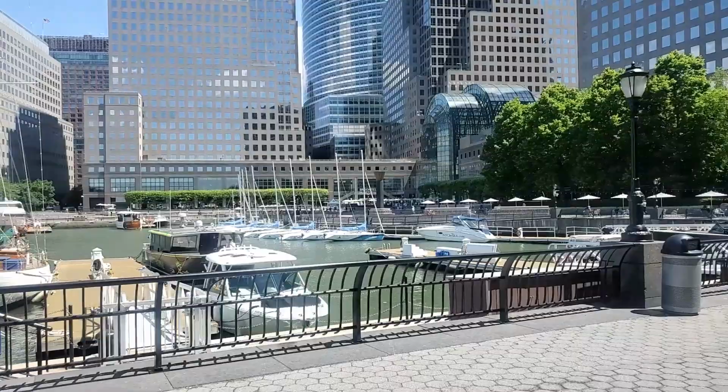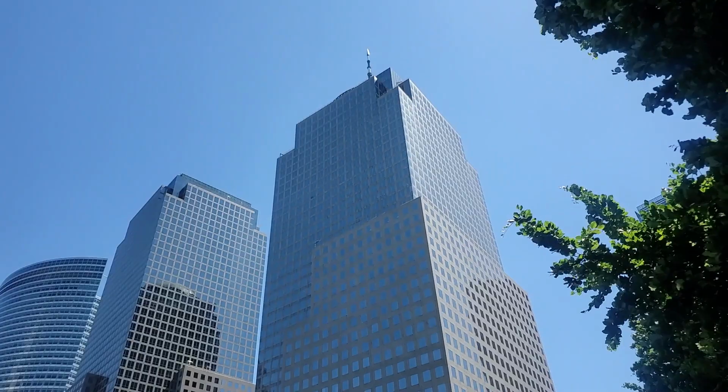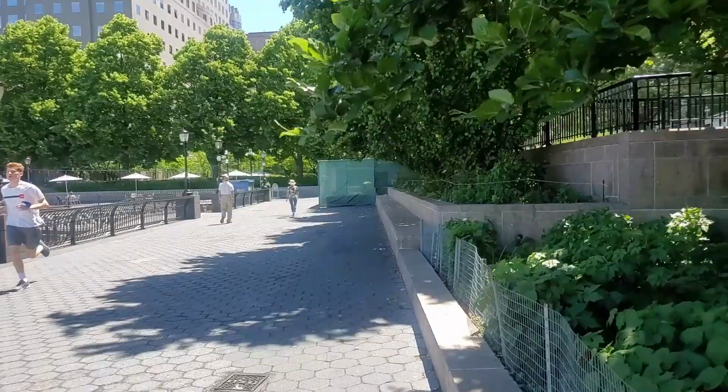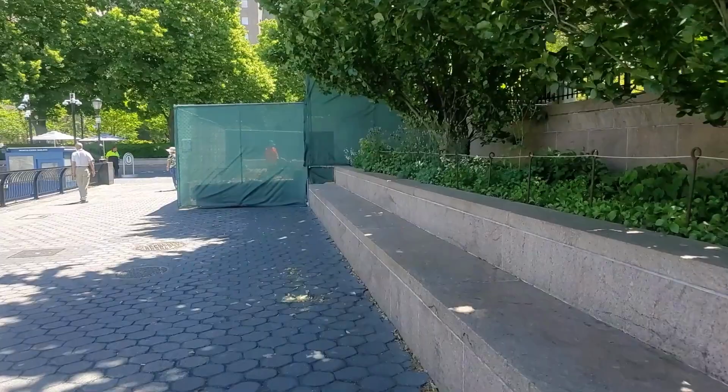If you're looking for Brookfield Place and its buildings, this is what they look like. Definitely a place to come in the winter time, or if you're looking for food, or both.